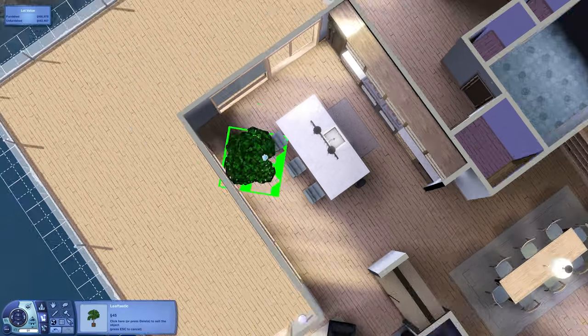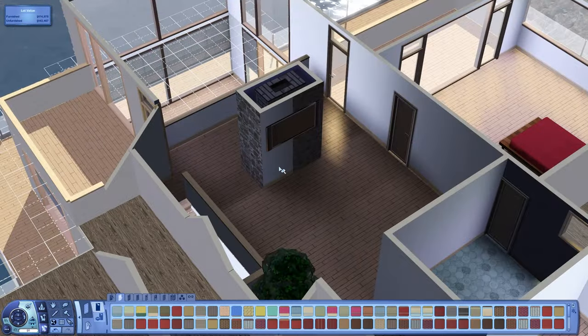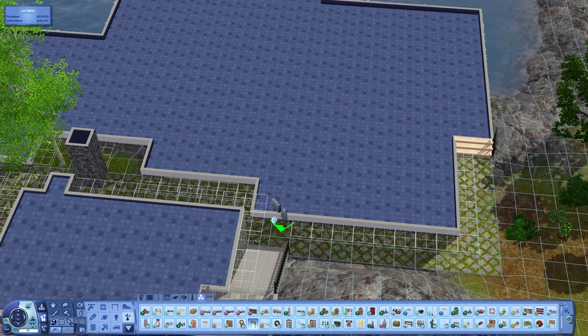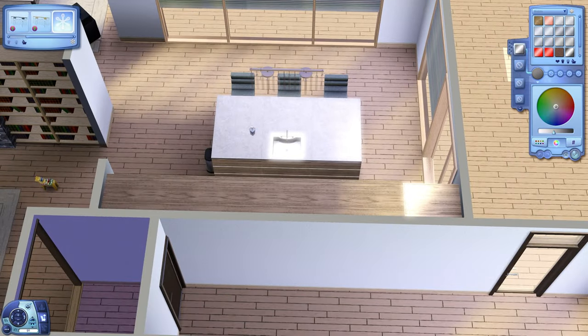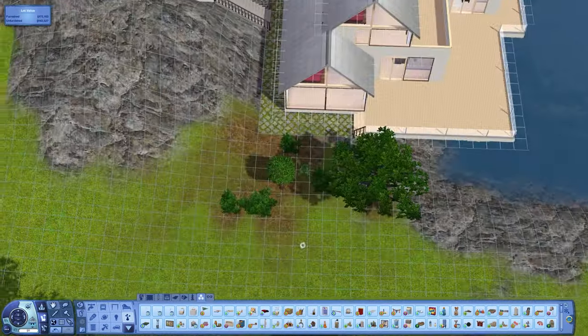Oh, we're back in the kitchen now. I found a place for that plant up there by the stairs, and that's fun. Oh yeah, this is the upstairs living room area. There's just a TV there at the moment. So, I jump around a lot with this one. You can kind of tell I'm all over the place, and I don't really know what's going to happen next. It's kind of always a surprise.